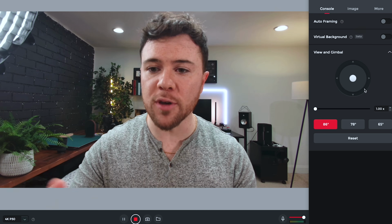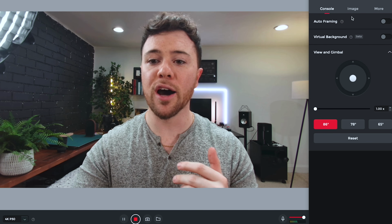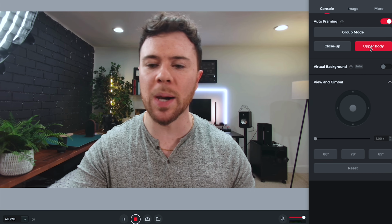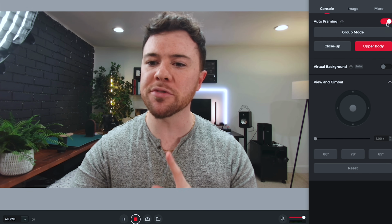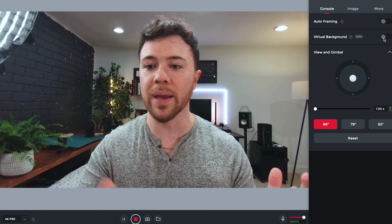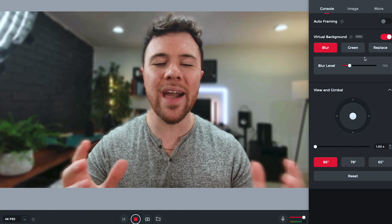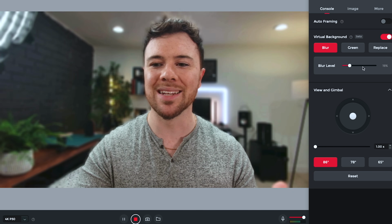So into their software, also pretty simple, but gives you, like I said, a lot of flexibility. For the image, they have some auto framing modes, like a group mode, a close-up upper body if you're with other people. You can configure all of that. One of the interesting things is this virtual background mode. This says currently in beta, but if you turn this on, it will pause for a second. And now you have that NVIDIA-like sort of fake background blur. Right now it's at 19%.